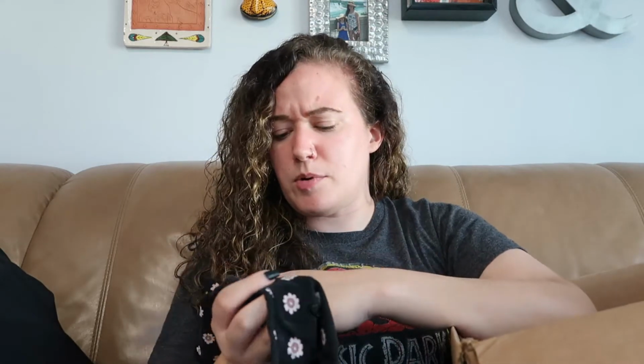This I thrifted a couple months ago. It's Kate Spade, and it's a silk floral tank top. Really cute.